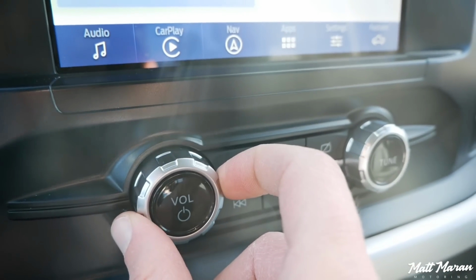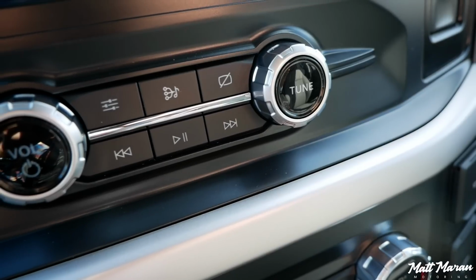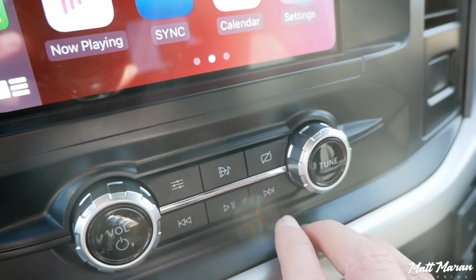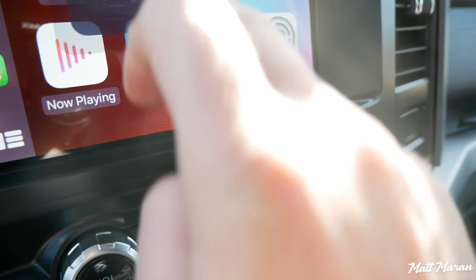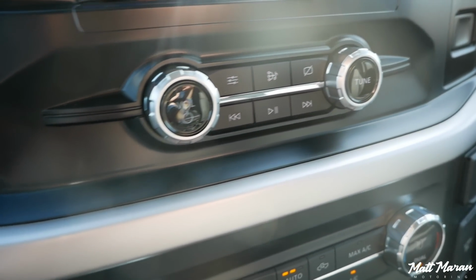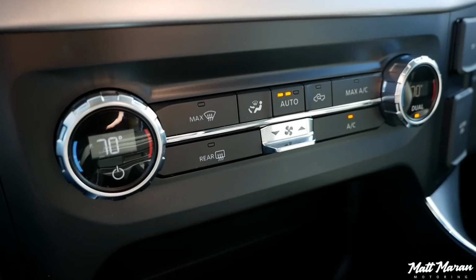Beneath the screen, you'll have your volume and tune knobs, which is great that you have both of those. And I also like that the tune knob isn't too far away, so for the driver it's not too far of a reach. Obviously you have the on-screen controls for swapping radio stations too if you want, but these also feel a little bit nicer than they did in previous generations of the F-150. It's not actual metal. It looks like metal, but it's just plastic, but still a little bit of a nicer look for sure.